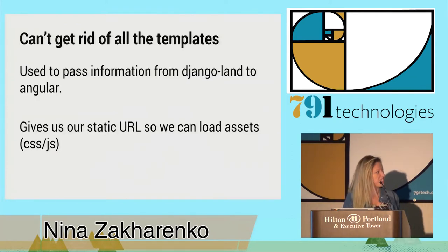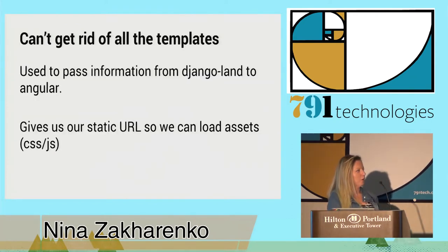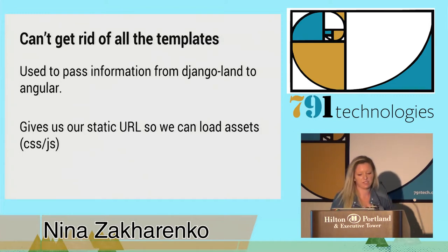So, fortunately, you can't get rid of all the Django templates. You need one. It allows you to pass information back and forth from Django land to Angular land. It lets us know what the static URL path is so that we can include those files. It's kind of useful, so can't get rid of it.